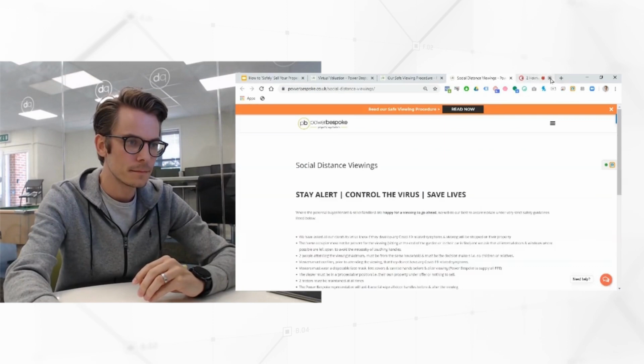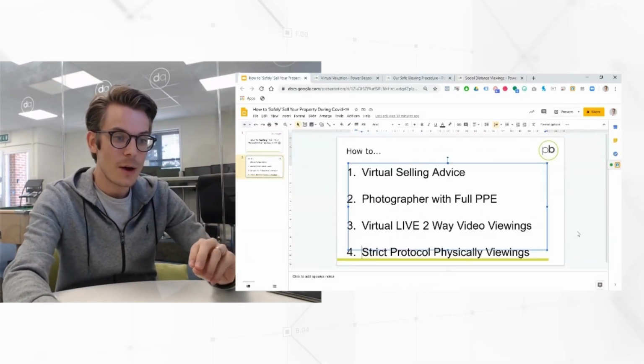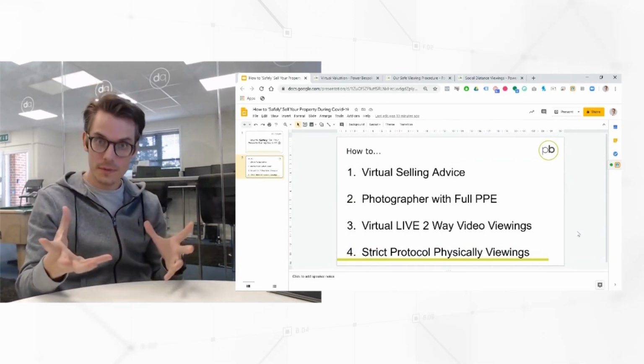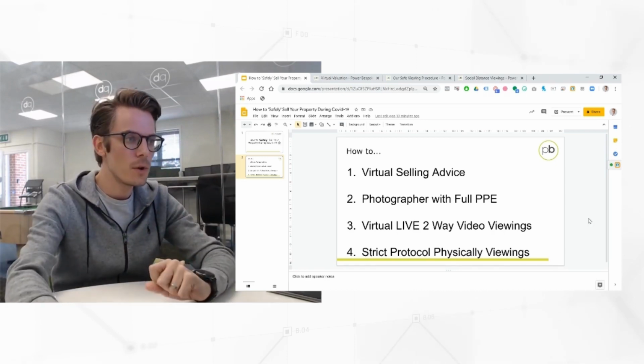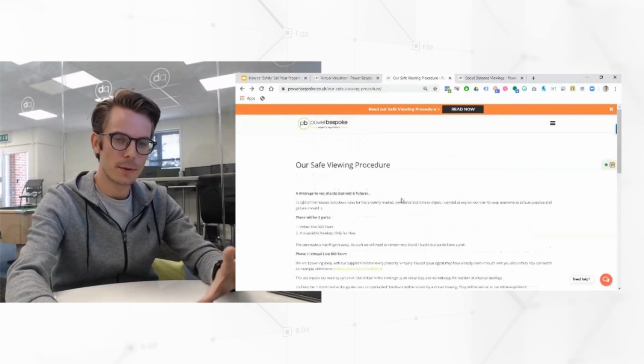Let's come out of that. So after that, it comes back. Now, if they like it from the virtual tour, they're going to want to physically view, and you want them to physically view if you want to move, but under very strict conditions. So we've got a very safe viewing protocol.